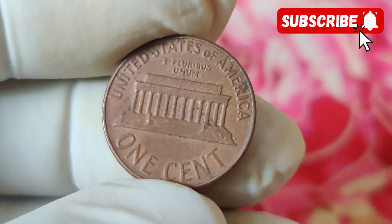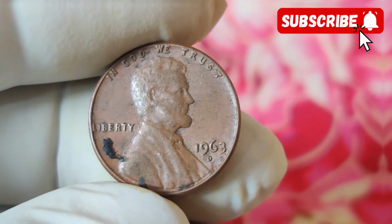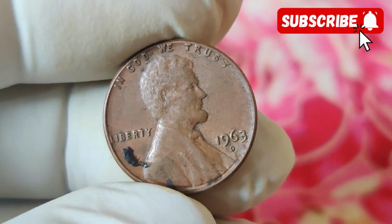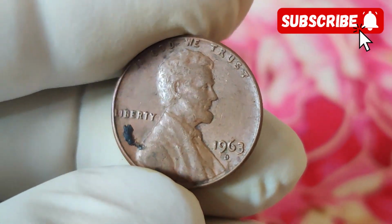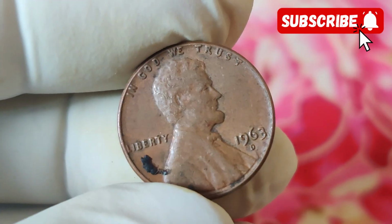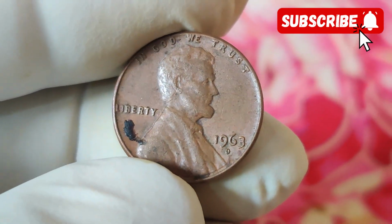you imagined. This is the story of the 1963D USA Liberty Lincoln penny, a coin born in a time of change, struck in a moment of history and valued today at over $210,000. And maybe, just maybe, you'll be the next to find one.